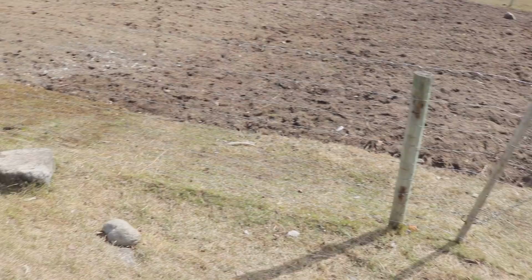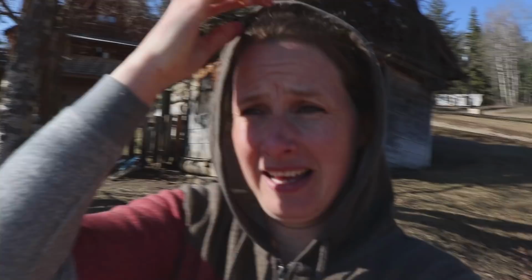Nice and straight. So yeah, as you can see, I'm gonna have to put my sunglasses, where did I put my sunglasses? Back on again, because it is too bright. We got a whole bunch of the fencing done, which was totally awesome.